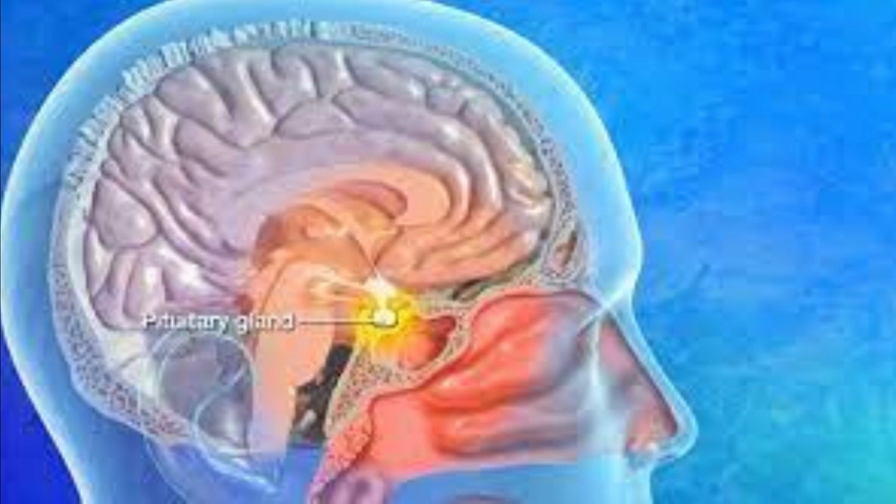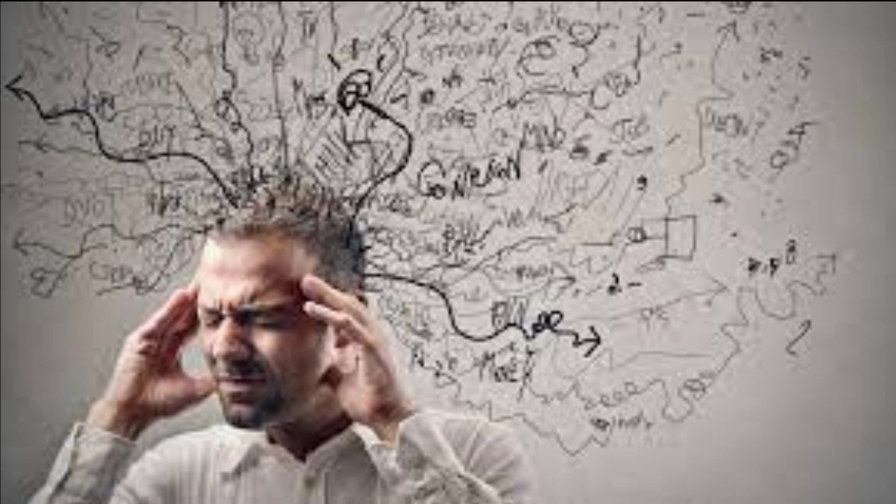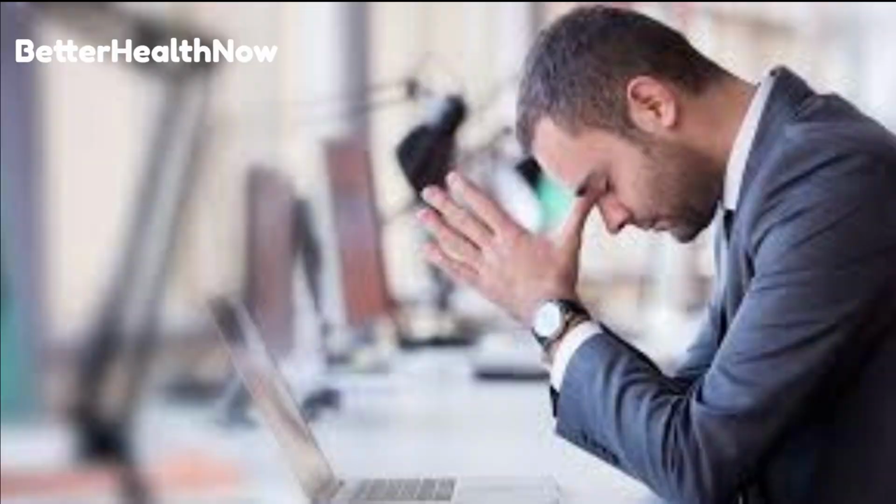This is because stress can cause the release of certain hormones and neuropeptides, such as serotonin and neuropeptide Y, that stimulate prolactin secretion. Overall, chronic stress can lead to sustained high levels of cortisol and prolactin, which can negatively impact overall health and wellness. This is why it is important to find ways to manage stress effectively to maintain hormonal balance and reduce the risk of health problems associated with high prolactin levels.